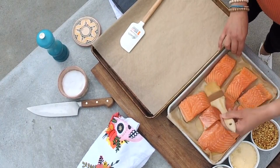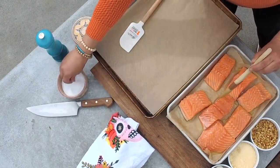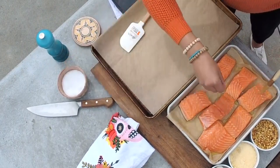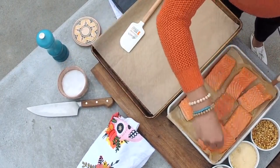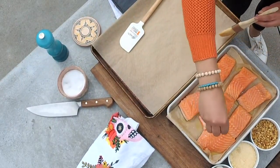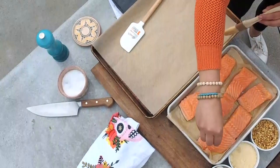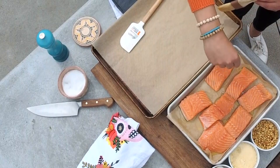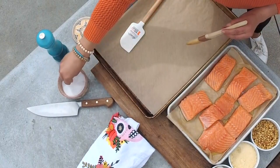Also, to keep things clean, you could certainly use tongs and not have to touch it at all. Okay, so you'll see when I season, I like to season from up high. That's because if you're down low, you get a really concentrated space, and when you're up high, you can spread it out more evenly. It's just a nice little trick as you practice.